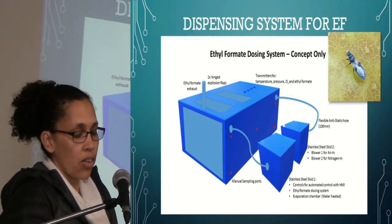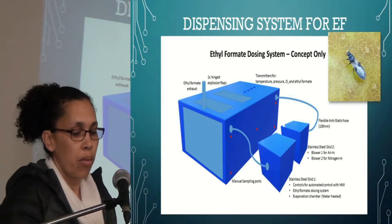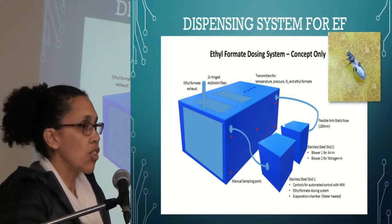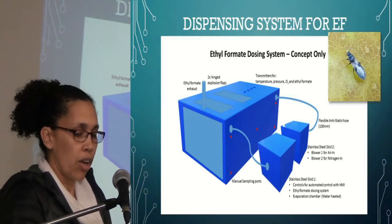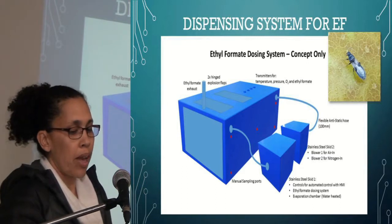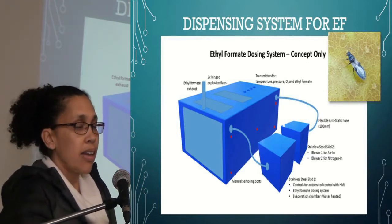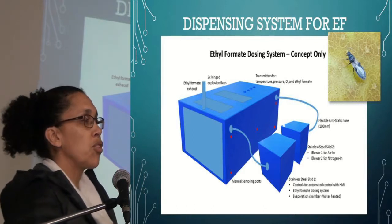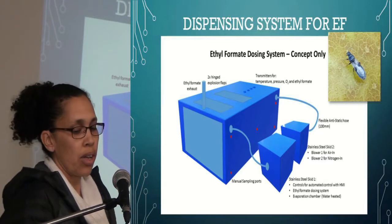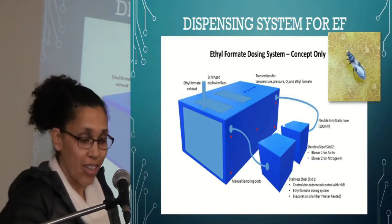We are working in conjunction with engineers from Gasset site, and at the moment we are at the point of manufacturing the dosing unit and all associated equipment and making modifications to the chamber. And we plan to do trials in this coming season. And then this is to, in future, be able to deal with the kinds of volumes that we need to fumigate to control the grain chinch bug.